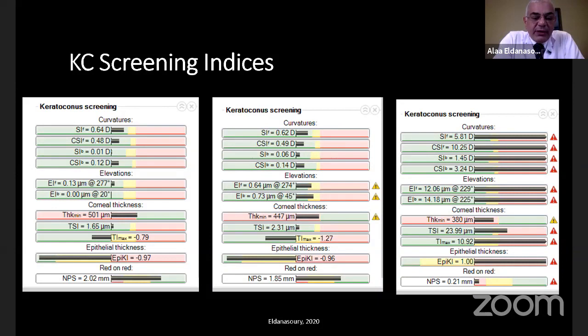I know this comes from the older version of the Sirius and the older version of the MS39, and CSO is working diligently on this to improve the keratoconus screening indices. Being part of this team, I can tell you that the new release will be much more accurate and very helpful. But always remember that any keratoconus screening index is just a red flag. It raises a red flag for you saying, okay, take care.